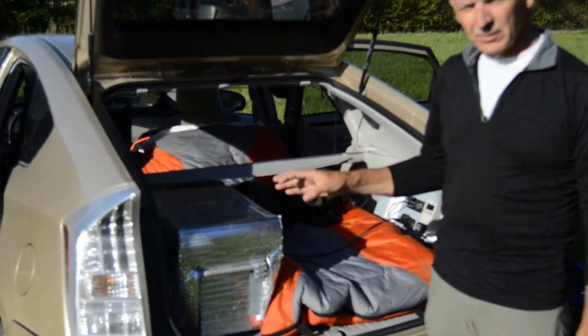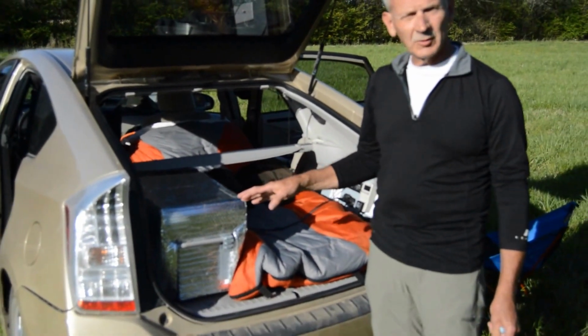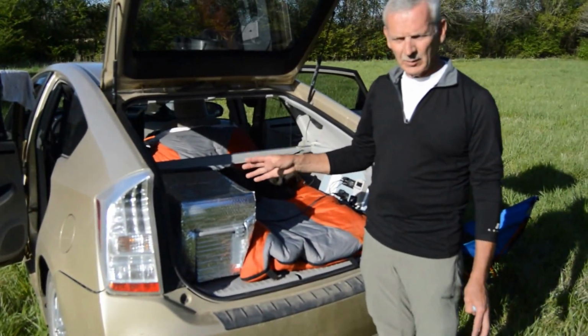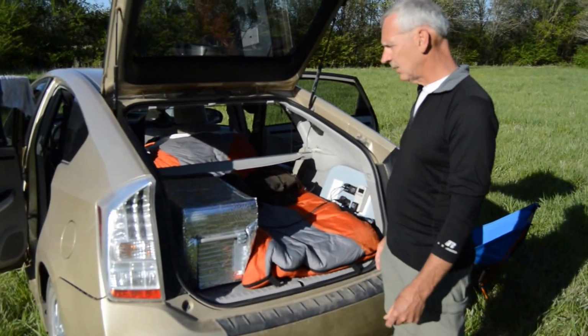And because the Engel is so efficient in its operation and running, I can run easily 8 hours in any temperature off the house batteries.